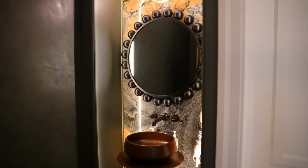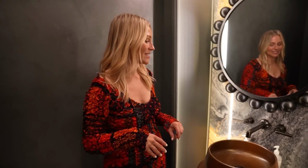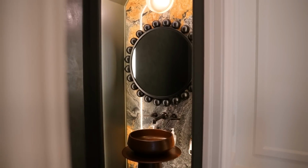The walls in this room are lime wash. Originally it had been planned to be plaster, but this room ended up being a little more hardworking. It's right off of the entry, so it's kind of the main powder room for guests. So we did go with a lime wash paint finish that has a plaster effect over actual plaster, which is a little more sensitive to wear and tear and water and things like that.